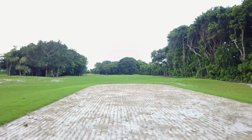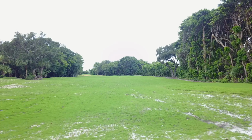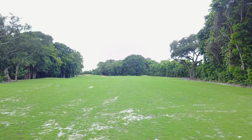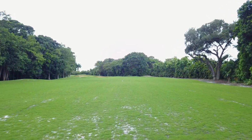This is Bob Ranquist with an update on the golf course renovation work at Boca Rio. We would like to start by giving you a video tour of the first few holes that have been planted with Bermuda grass. This is the 12th hole from tee to green.